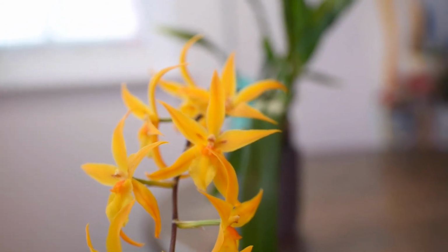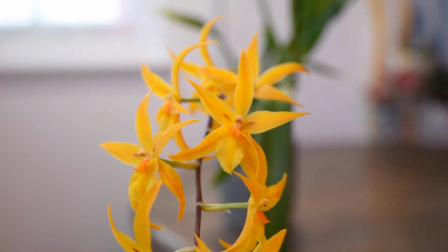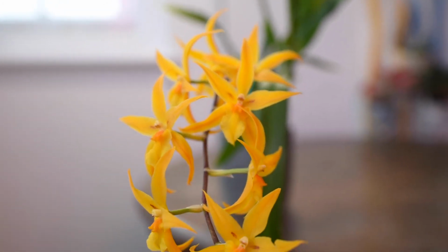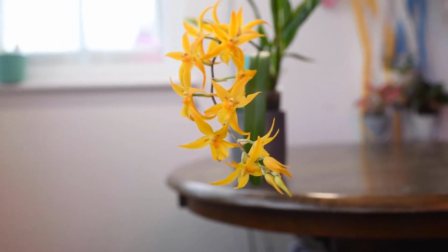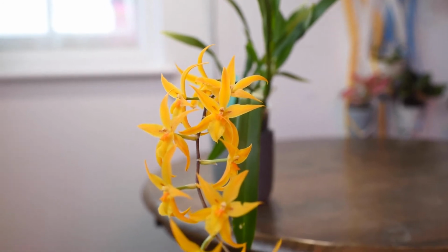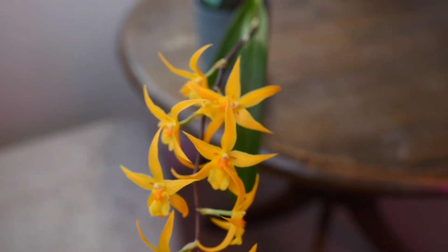I bought it at a discounted section of one. It's not exactly a garden center, it's a gardening supplier that we have here called Home Base. So this plant was dying and I bought it there. Anyway, it rebloomed with me and look at these blooms. I was so happy with the result.